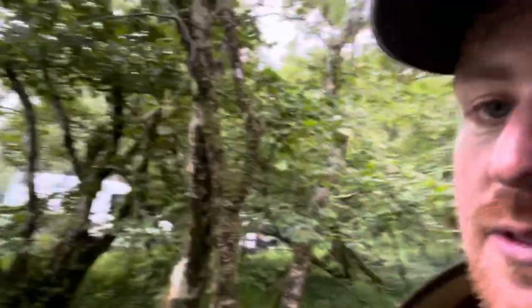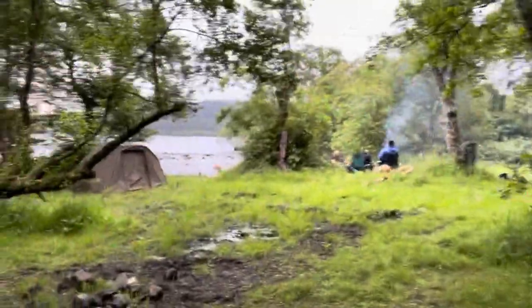What we'll do is we'll give you a wee quick look at everybody's bivvies. Here's the setup. The van, well, this is a crank spot. The vans are right there. We've got the fire going. We'll have a look at Sean's bivvy.